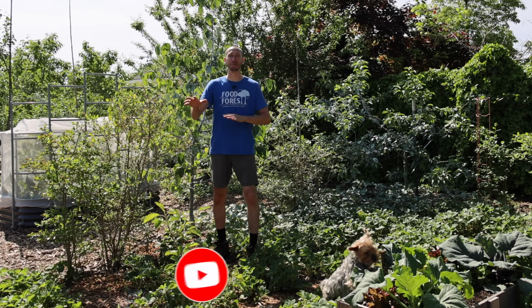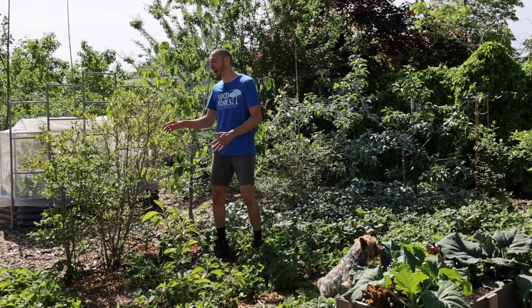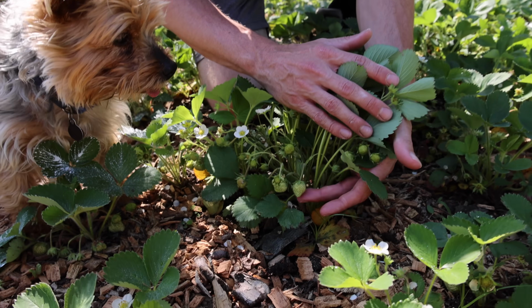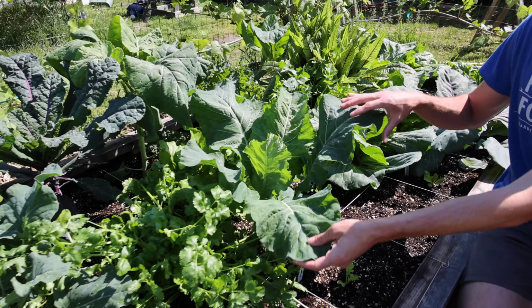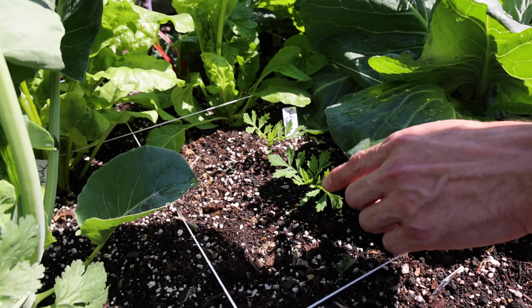Imagine being a pest in my garden with all the diversity. Right next to me we have blueberries. Behind me I have a pear tree. Underneath me, there are strawberries. And check out this raised bed here filled with all different kinds of crops, a focus on brassicas. Right here we have some beautiful cauliflower. Look how healthy that looks. Underneath it, we've got some marigolds, a nice flower.